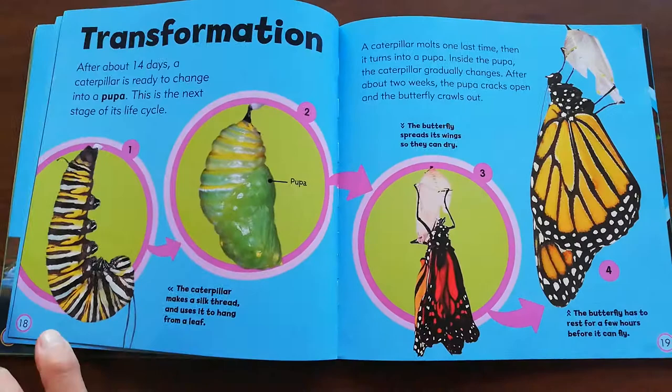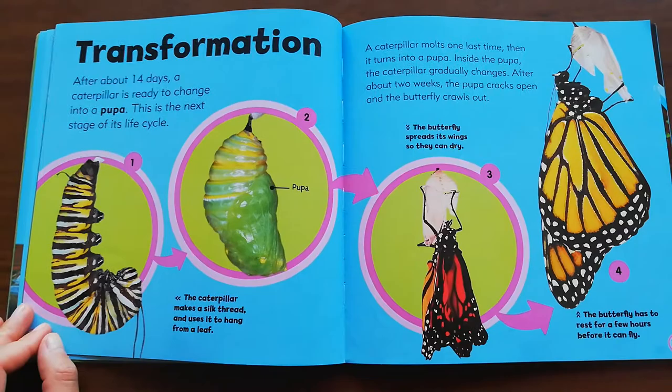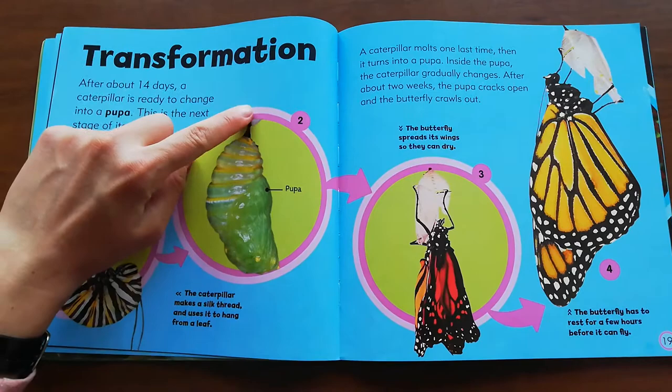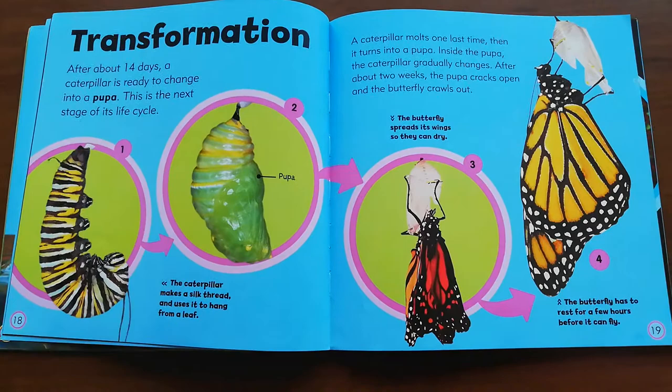After about 14 days, a caterpillar is ready to change into a pupa. This is the next stage of its life cycle. The caterpillar makes a silk thread and uses it to hang from a leaf. A caterpillar molts one last time, then it turns into a pupa.